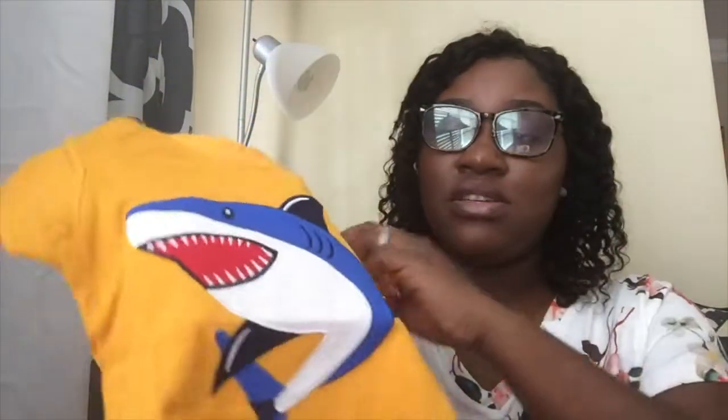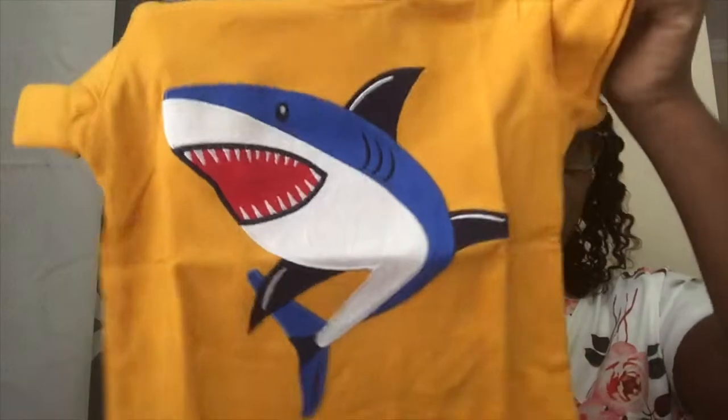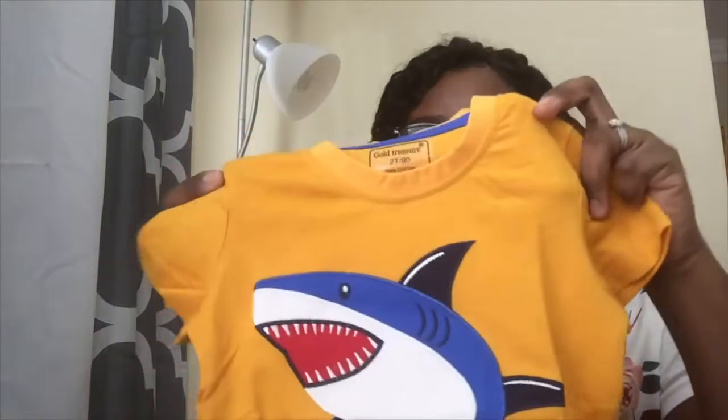This one is yellow or orange. It was yellow on the phone, but it looks more like yellow-orange. It has a shark on it. He also likes sharks. You know the song Baby Shark. He is so into that. He runs around singing Mommy Shark, and he sings the song. So this is also super cute, and I love the shark detail on the front. Very nice. I'm sure he's just gonna go crazy when he sees this.